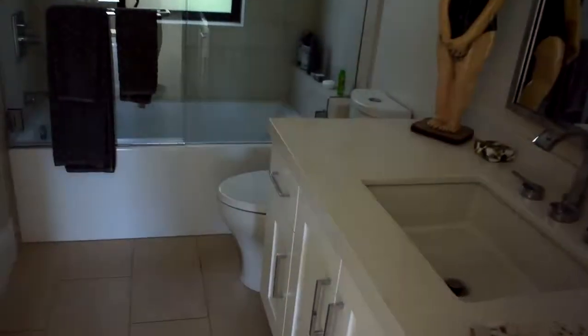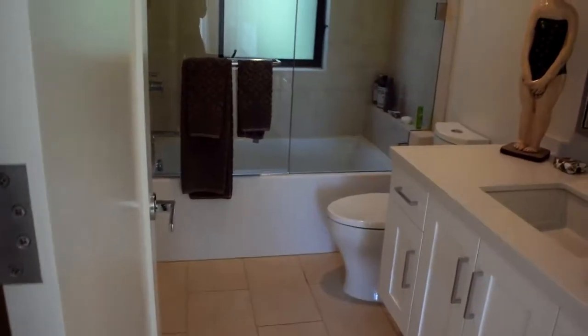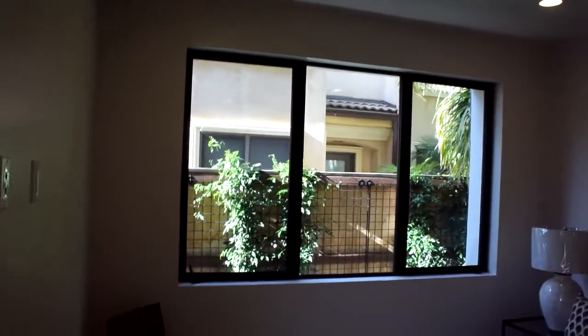A third bedroom, sorry. Oops, closet. And have a little peek of the ocean. Bathroom with bath. And the last bedroom. High ceilings. Ceiling fans. Doesn't have any shades on it, but always add those, I suppose. Similar closets.